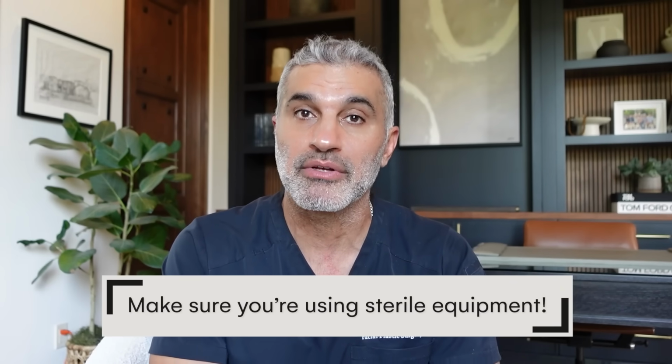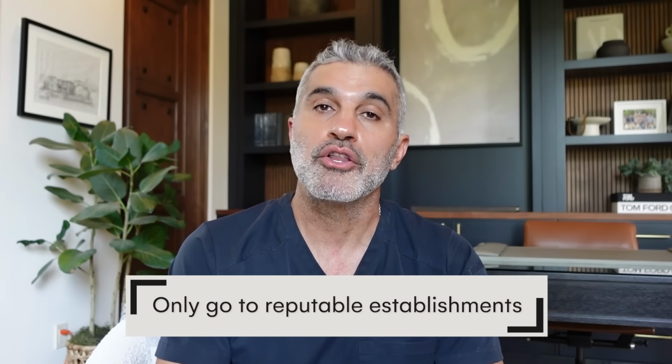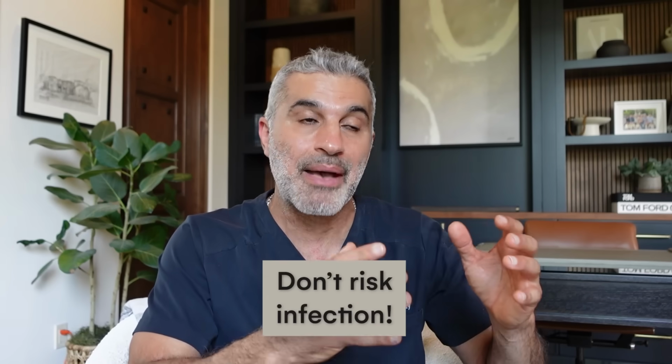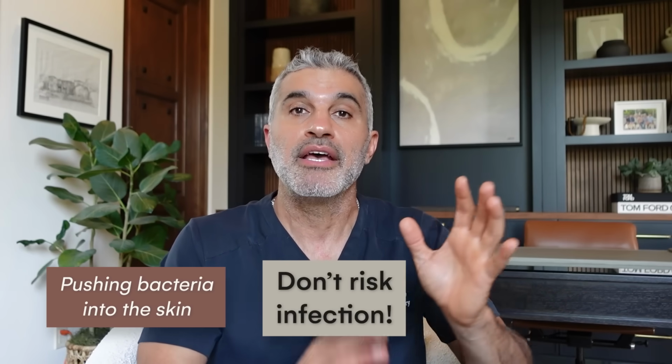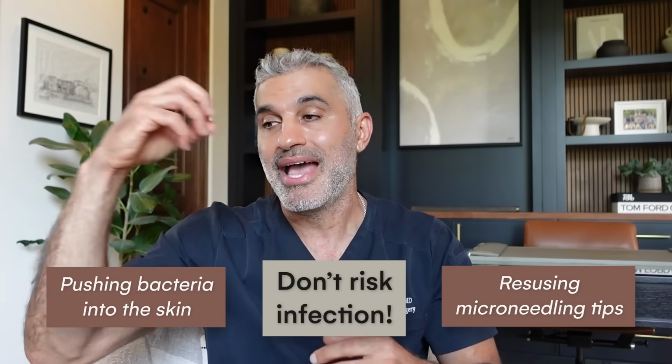Caveats here is that you want to make sure that you're using sterile techniques and sterile equipment. So these tips that are available on most microneedling devices are not reusable. They have to be thrown away. You want to make sure you're practicing at a very reputable location where no shortcuts are made, no cost-saving approaches are made, and the technician really understands proper sterile or aseptic technique so that you don't run the risk of getting infections and things like that that can happen from either driving bacteria into your skin, or God forbid, you're in a situation where it's used in one case, they don't realize that they didn't change the top, and then they put it into another case.